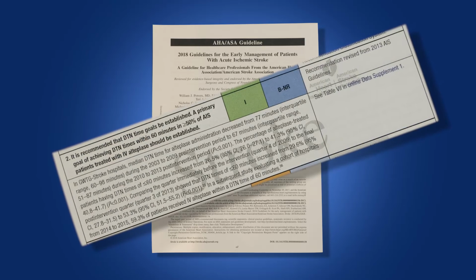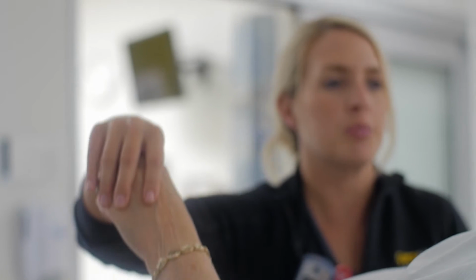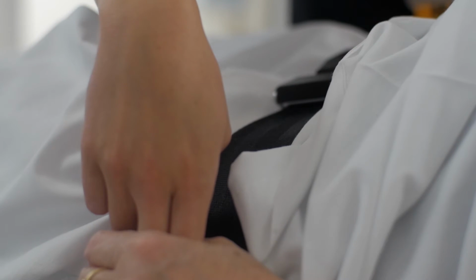Part of those guidelines is very specific time frames. From the time the patient hits the door, we start the clock. Time is brain, and the sooner we treat those patients, the better they do as an outcome. Patients are presented to our emergency department via the EMS system. They're met by our nursing team. A very rapid assessment is done at that time by the nursing team in terms of, is the patient having a stroke, and do they meet criteria for that patient to have expedited testing and CT scanning.